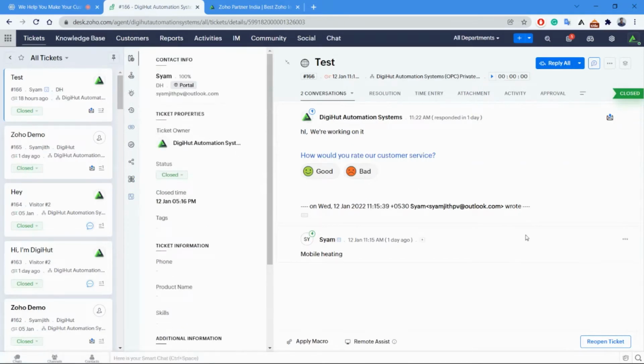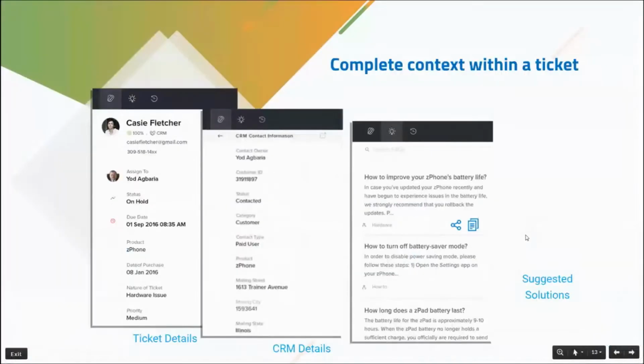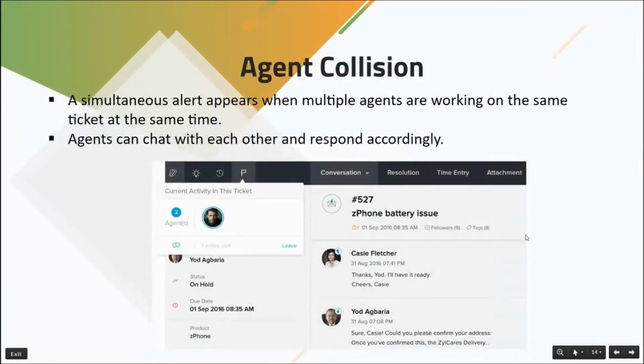There could be chances where tickets collide with other agents. Suppose a person named Albert is working on a particular ticket, and another person is also seeing the ticket and opening it. There is a feature in Zoho Desk which gives you an option to avoid this collision between agents. Once both of them open the ticket, they can see that somebody is working on it. That means he shouldn't work on the same ticket. He can focus on the other tickets that actually matter. The agent collision option reduces duplication of effort among agents. That is another feature that Zoho Desk offers.